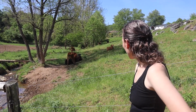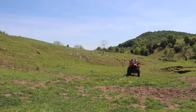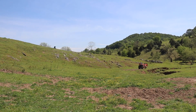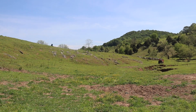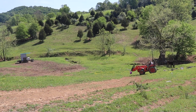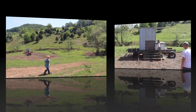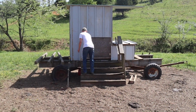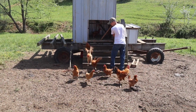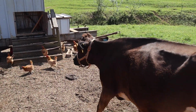So anyway, I guess let's go let those chickens out. Jack is going to let these chickens out and feed them, and then they're going to scratch around down here all day. They're still not getting a whole lot of eggs from these chickens, but they are starting to feather back out a little bit. Here's Clary. She's coming to check things out.